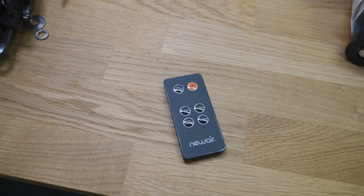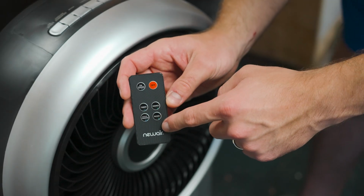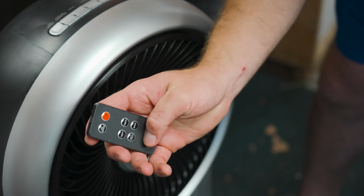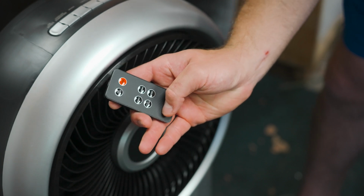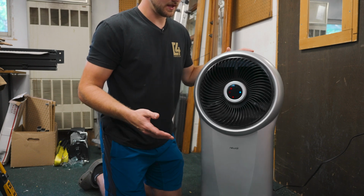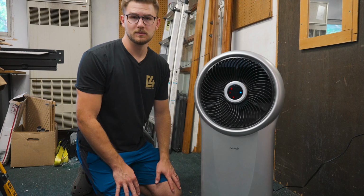And then some of those same features are also on the remote, like timer, swing, the mode, and turning on the cooler/humidifier mode. Not that you necessarily need a remote, but it's handy to have. So I really like this fan. It's been super handy to just have sitting at the shop and keeping me cool.